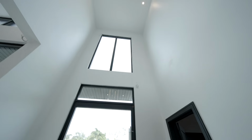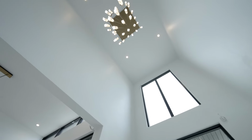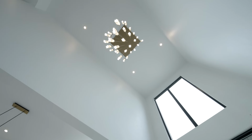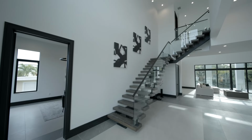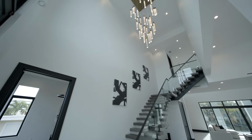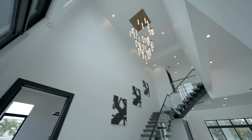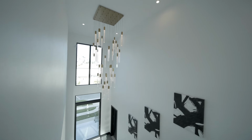So this is a two-story. Is this considered two-story, three-story? Well, two-story in my book, right? Depending on what kind of houses you're building. With these modern houses, usually you do 12-foot ceilings on the first floor, 10-foot ceilings on the second floor. Okay, so you're coming back to like 24 feet in total. And we've got this huge chandelier right above us. Oh yeah, it's gorgeous. It's beautiful.